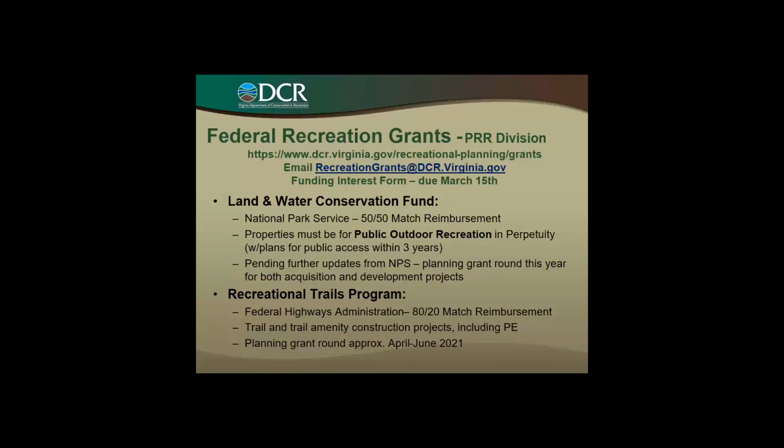And then for the recreational trails program, this is funding from the Federal Highways Administration at an 80-20 match reimbursement. This is for trail amenity construction projects and can include preliminary engineering costs. We are preparing to open a grant round with a proposed date of April and close date of approximately June 30th. So please be on the lookout for more information related to that.